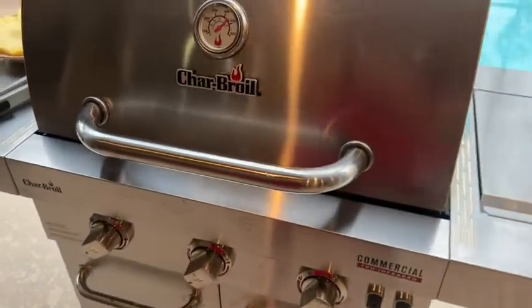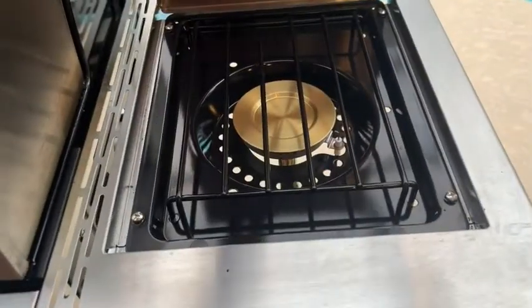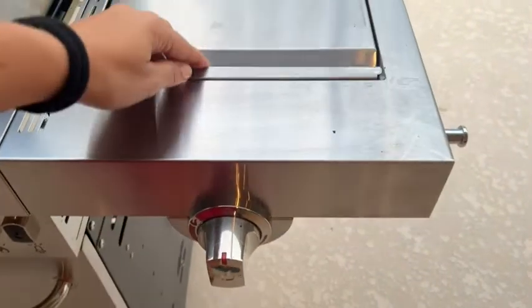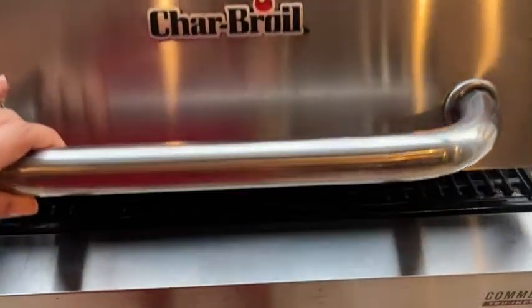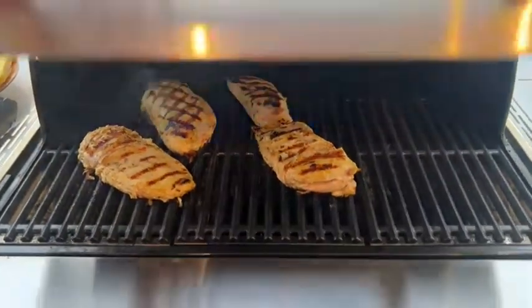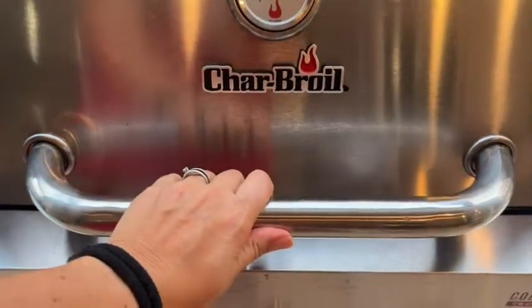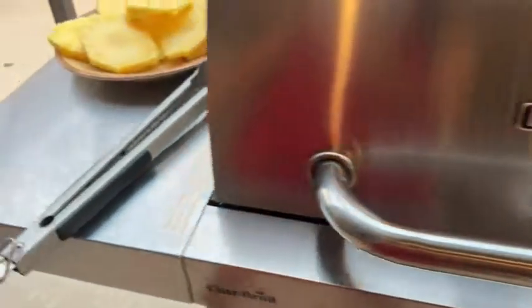There's so much to love about this Char-Broil grill. The extra burner that also has a cover on it, so you get a second shelf, so you have a sturdy shelf on either side. I love the fact that no matter how hot the grill gets, this handle does not heat up. The ceramic grill plates have this incredible ability to sear your meat without drying it out.